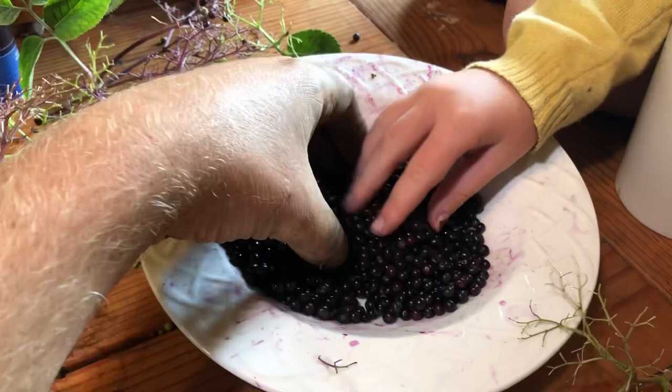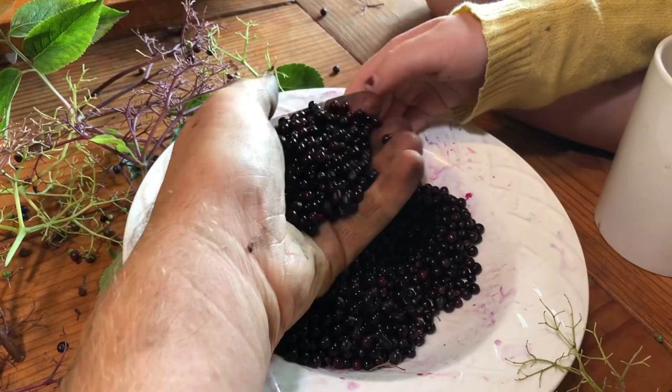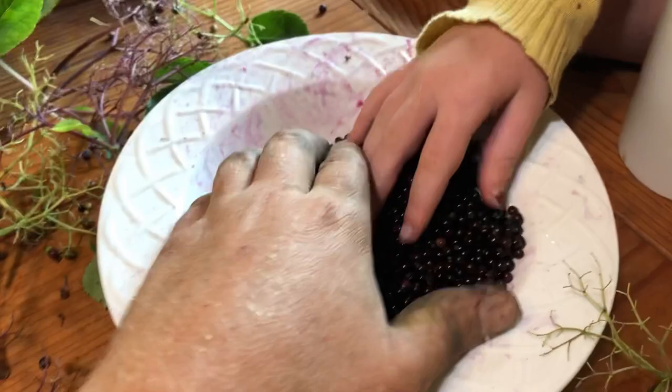Wow, good job, Annie. You got a lot. We like had one little berry and then this much. Just add it up, huh? Whoa, it's so cool to feel a bunch of them. When they like rain on top of you, it feels so cool. Feels like we barely even got them. You like that? It's still fun to touch.